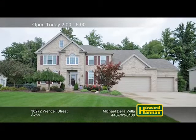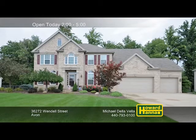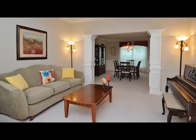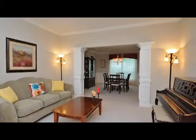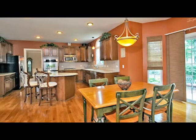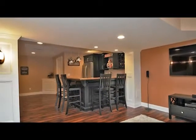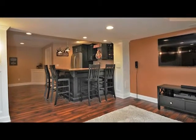Meticulously maintained and beautifully appointed, this 4-bedroom, 3.5-bath colonial is located in Avon. Decorative columns mark the transition between the living and dining rooms, the latter bordered by a handsome wainscot. Hardwood flooring leads into an open kitchen with granite countertops and stainless appliances. The basement is an entertainer's dream thanks to a built-in bar, a full bath, and plenty of storage.